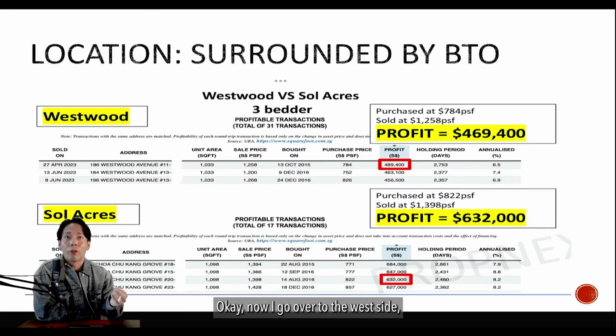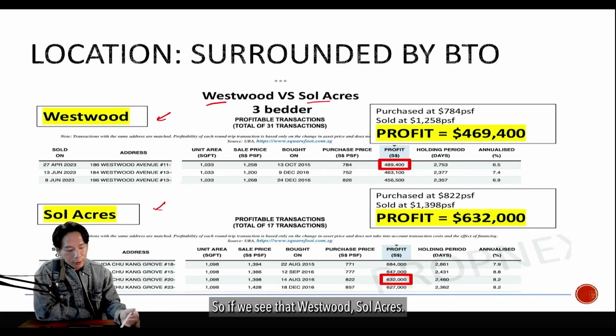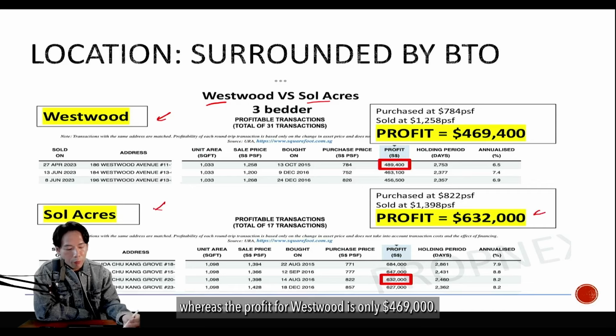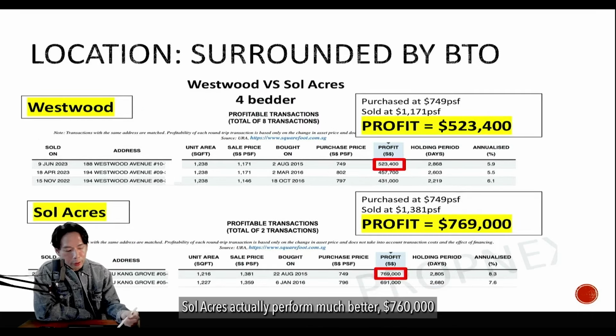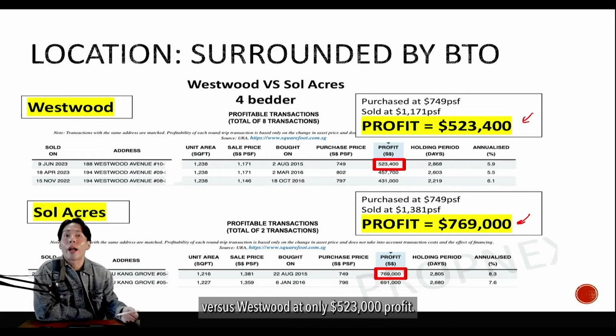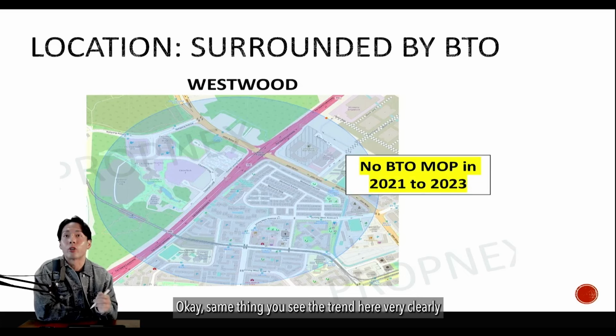Okay, now I go over to the west side. We talk about Westwood and CHKT. If you see Westwood and CHKT, again, profit for CHKT is $632,000, whereas the profit for Westwood is only $469,000. Similarly for the 4-bedroom, CHKT performed much better, $760,000 versus Westwood at only $523,000 profit. Same thing, you see the trend here very clearly.